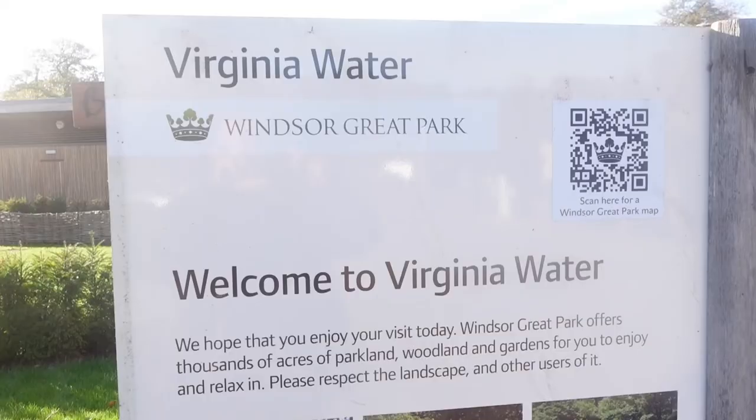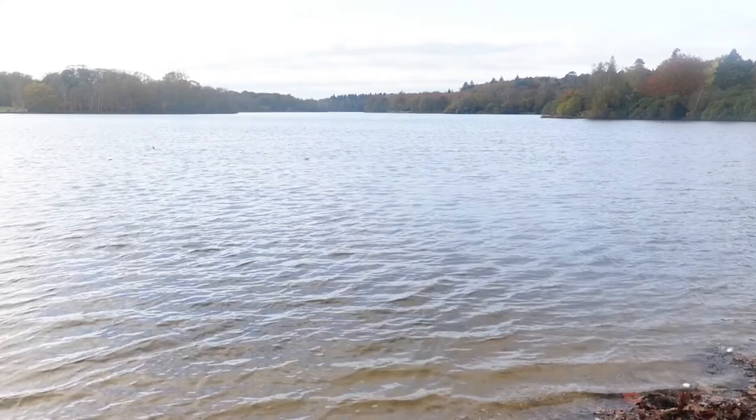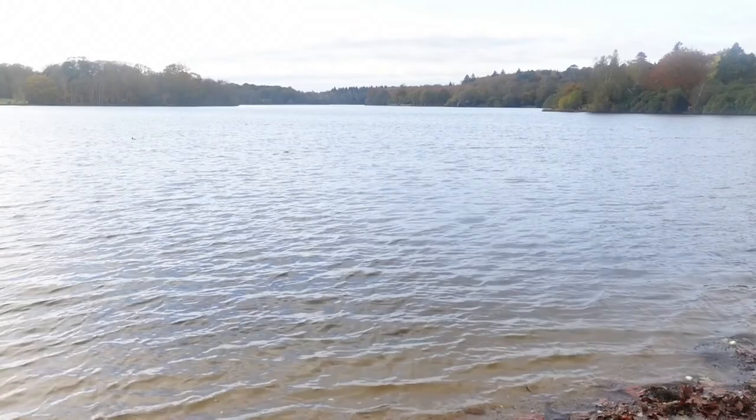Hello, today I've come to Virginia Water Lake. Virginia Water Lake lies on the southern edge of Windsor Great Park in the borough of Runnymede in Surrey. The property is owned by the Crown and the lake is man-made.